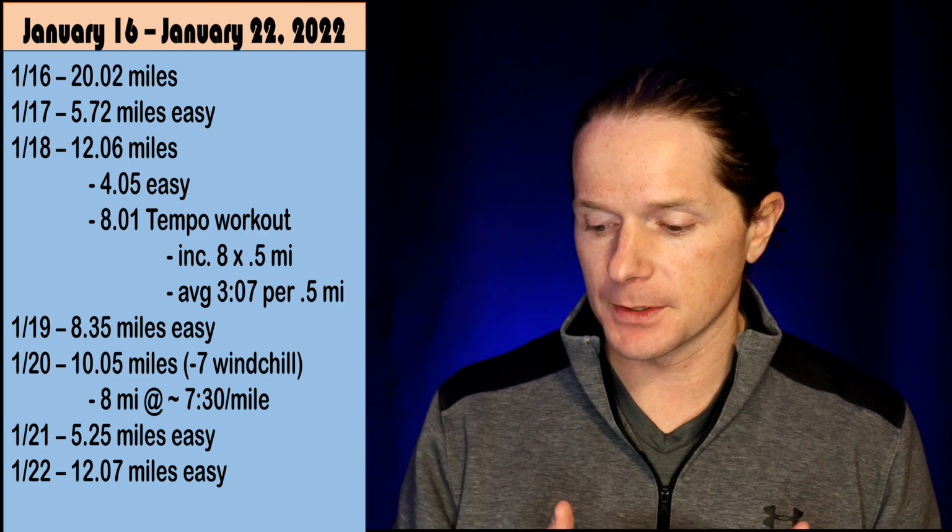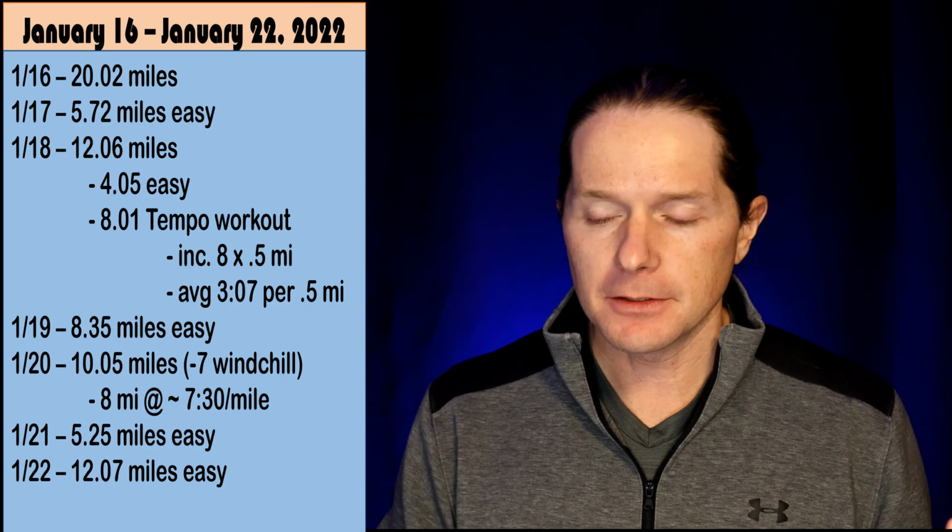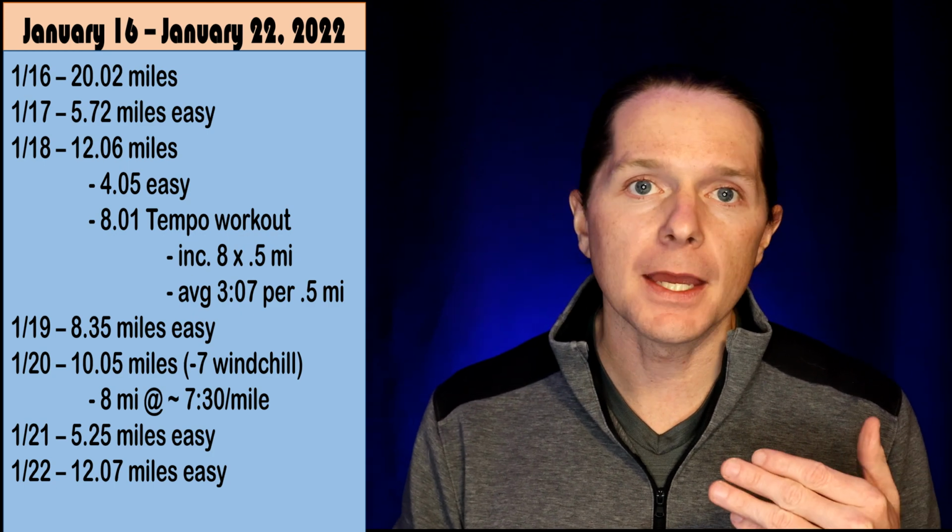The heart rate stayed pretty reasonable in those 8 miles. And again, those 8 miles were the same 8-mile course as the Tuesday tempo workout. So again, on those 8 miles, we had these snow-covered parts that made up almost a mile of the 8 miles. And so it's quite a bit bringing the pace down. So that's the week that was.